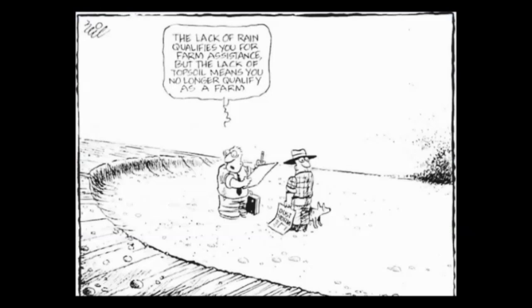And just a final reminder, I suppose, that one of the most important things: lack of rain qualifies you for farm assistance, but lack of topsoil may not qualify you as a farm anymore. So try and keep it in place if you can.